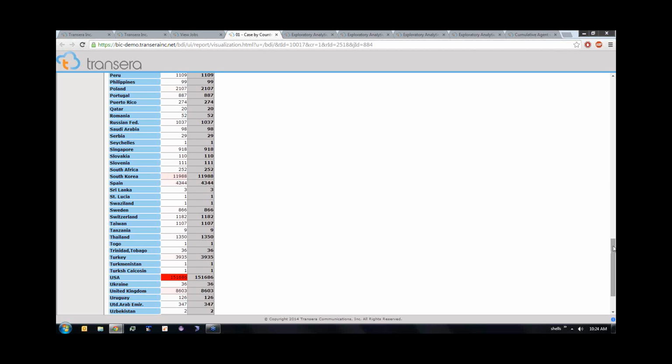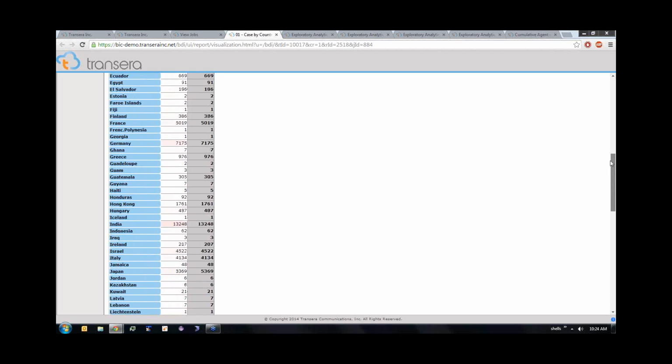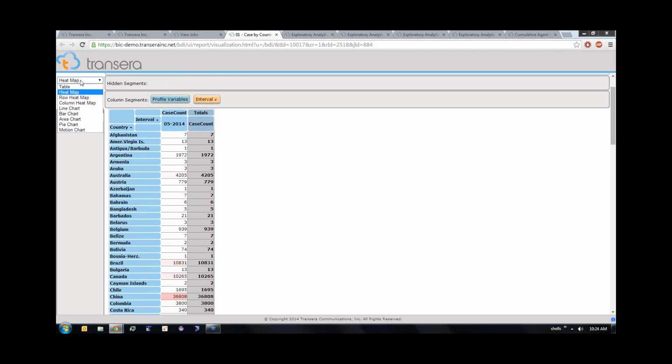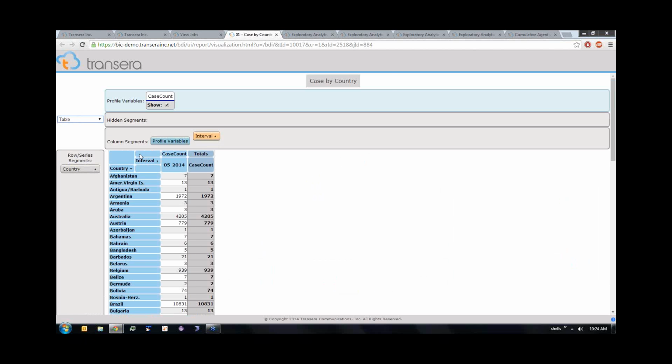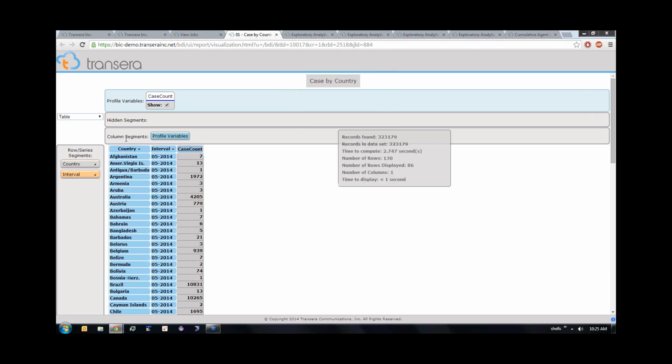South Korea seems to be fairly active. Japan, India, China, Brazil, so on and so forth. You can also look at this same data as a bar chart. Again, as you can see, United States is the biggest generator of contacts, followed by China, and so on and so forth. You can also look at this data by switching things around. And this is all happening interactively.